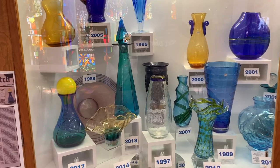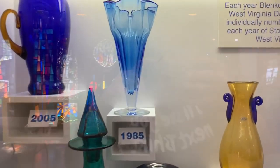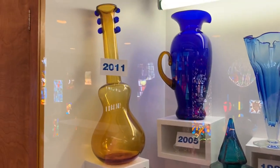I do like how they have all the dates on these for when they were made. Like that was made in 85 and 2005. I do like the 2011, looks kind of like a guitar.